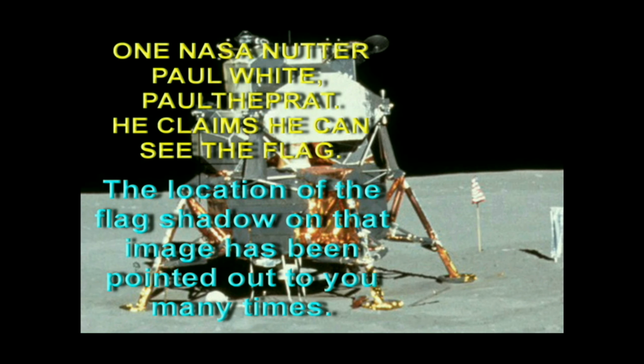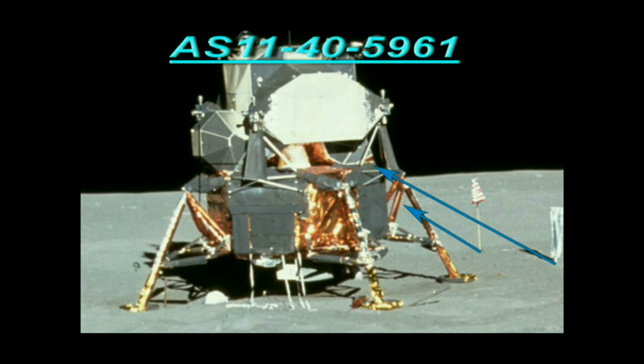Here we are. We are with this one, AS11-40-5961. And there you are. As you can see, there is no shadow from that flag at all. It should be parallel with the solar wind instrument shadow. But it is not there. But that Pratt, Paul the Pratt, claims he can see it, folks. There you are. There's the parallel lines showing where the flag shadow should be. And Paul the Pratt claims he can see it.